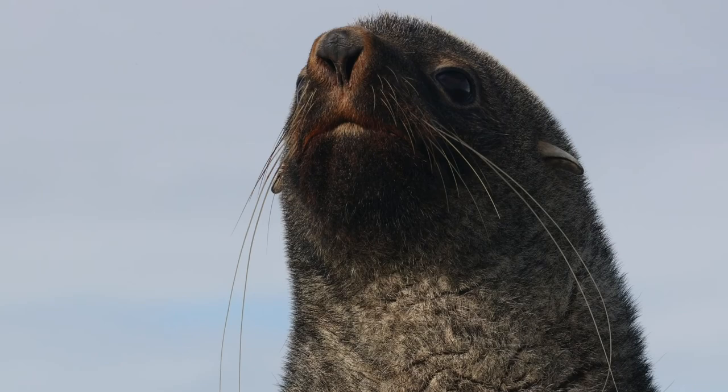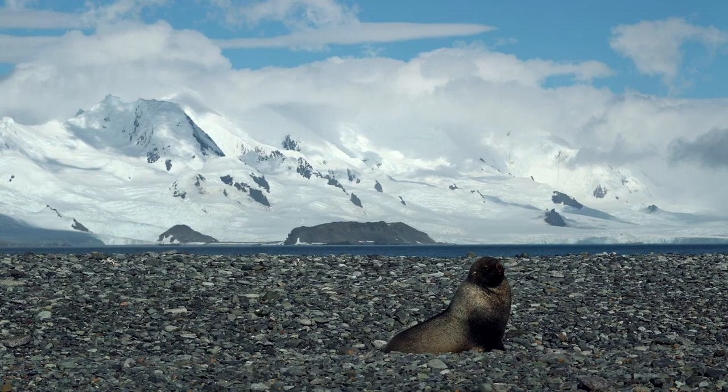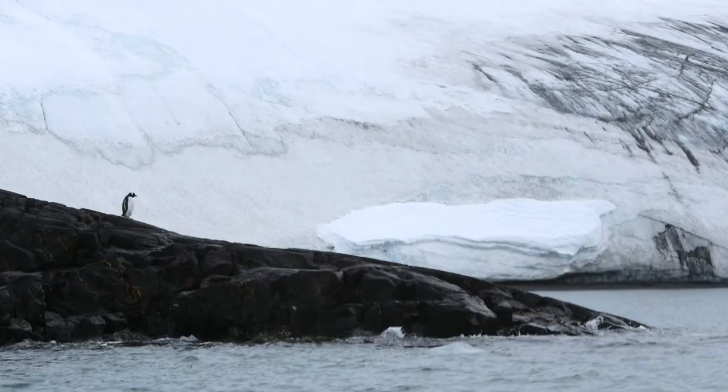They are down here to molt and to take advantage of the rich food source that's down here, all of the krill. Not all 4 million come down here, just a handful, and they'll be here for a few months, and then they head back north.